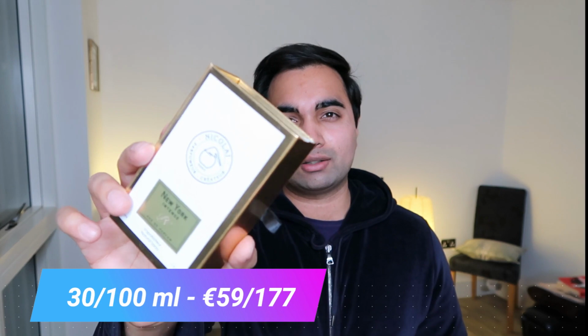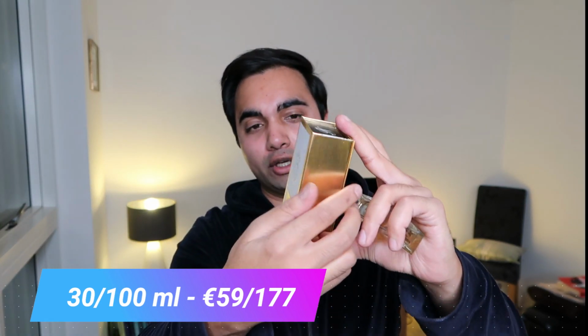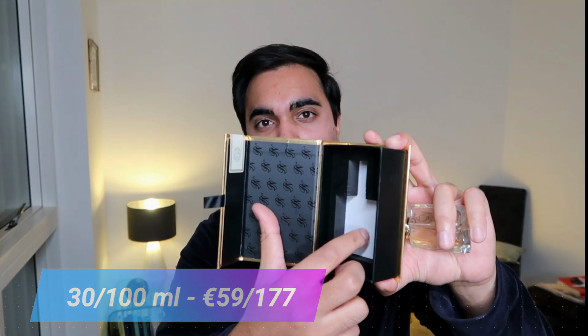Okay, so the fragrance comes in this pretty nice box for the 30 mls. The fragrance sits inside quite snugly, and I really like the fact that Nicolai does these 30 mls. Great for just dipping your toe in the water if you're not too sure about the fragrance or the brand, and also really great for traveling.